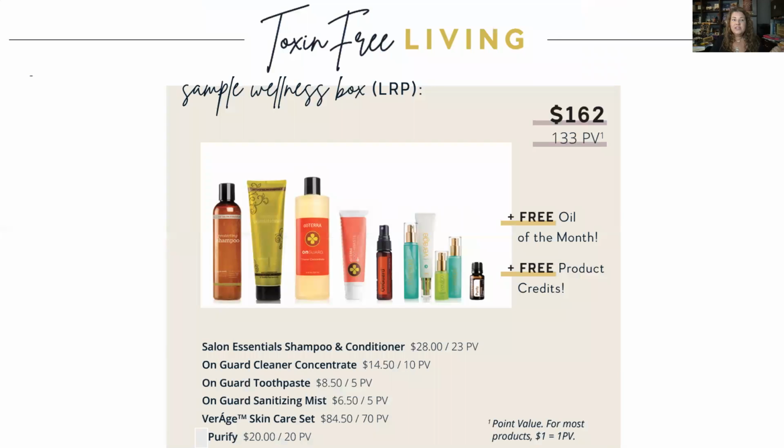All right. So let's talk a little bit about a sample wellness box. So doTERRA has something called the Loyalty Rewards Program, which we've talked about in other videos. But just a reminder, when you join the Loyalty Rewards Program, you get product credits in order to spend in the future for free products. So for me, many of the products that I'm buying that I've talked about, I use my points for those. I'm not even spending money on them because I get so many free product credits because we live the doTERRA lifestyle, which means that we have these products throughout all of our home.